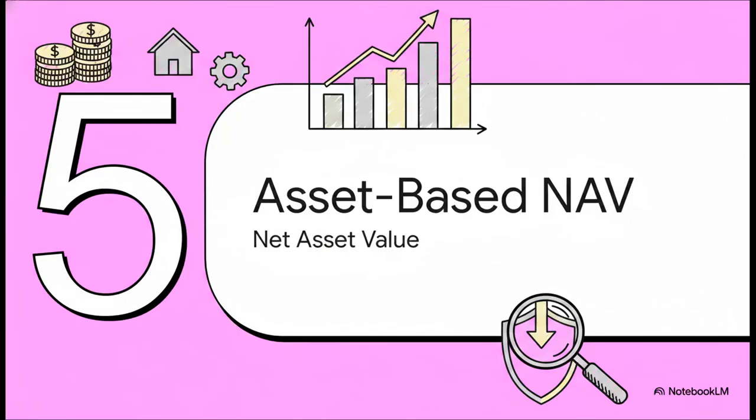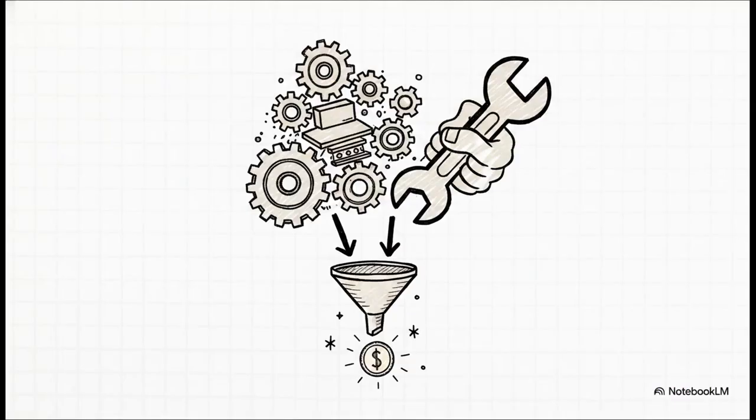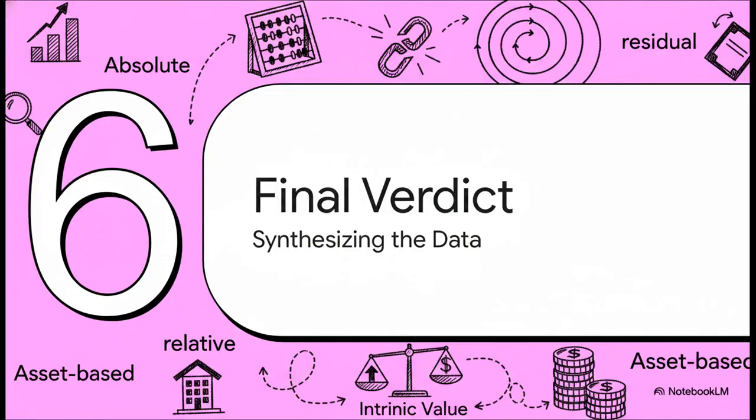Section 5. Asset-based valuation, or NAV. For our fourth and final valuation framework, we want to find the net asset value per share. Because we lack a fully detailed line-by-line balance sheet in the source documents to adjust every single asset to fair market value, we use a reliable analyst trick to reverse engineer it. We take the market cap of $4.782 billion and divide it by the price-to-book ratio of 5.80. That implies a total book value of roughly $824.48 million. Divide that out, and we arrive at an implied NAV of exactly $15.75 per share.